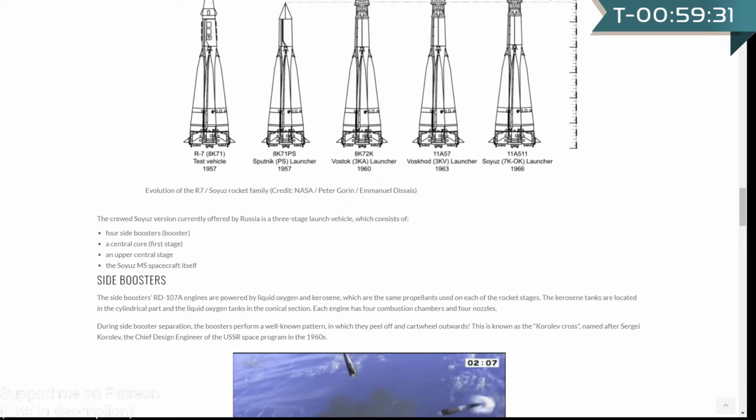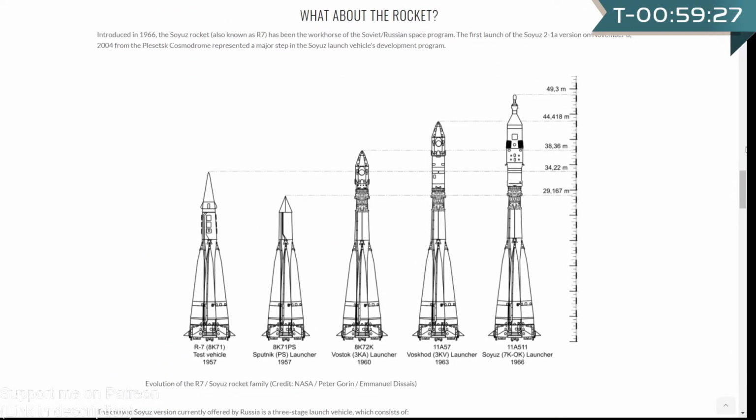Soyuz rocket version. If you want to see that, this is the Soyuz rocket version we have. The evolution of the vehicle, as you can see, we had the first in 1957, the R-7 test vehicle. Then we have the Sputnik launcher, which launched the Sputnik satellite to orbit in 1957. Then in 1960 they had Vostok, a human spaceflight capable one, but a shorter one. Then the Voskhod launcher in 1963, and finally in 1966 the Soyuz 7K-OK launcher, which is still in use today. What has been updated are the hardware and the computers.